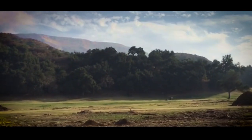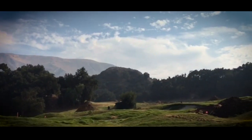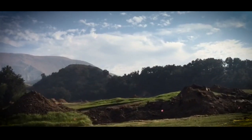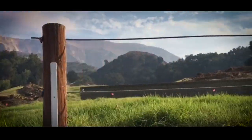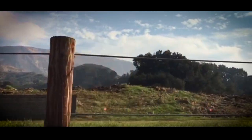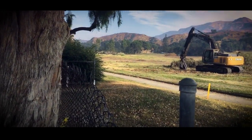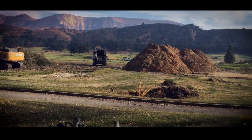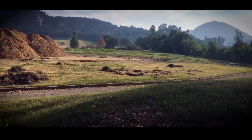Out of a Monet painting. The haystacks. That was the number two tee box. And the number 9 tee box. Well, this is what's left of it. Elkins Ranch. I guess those are the trees there, that big pile. Wow.